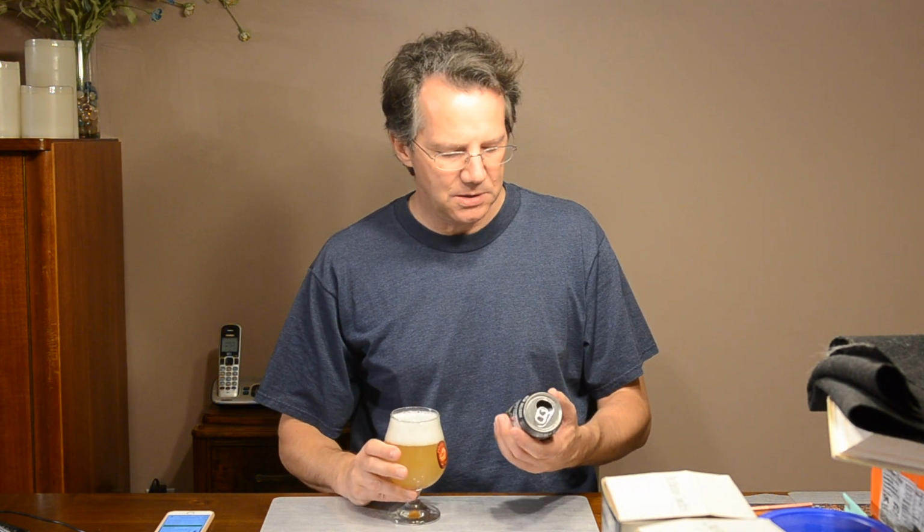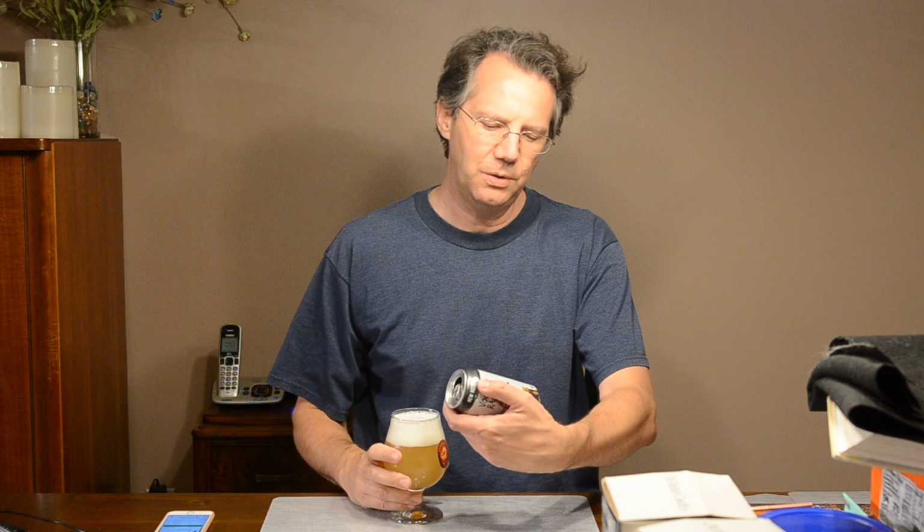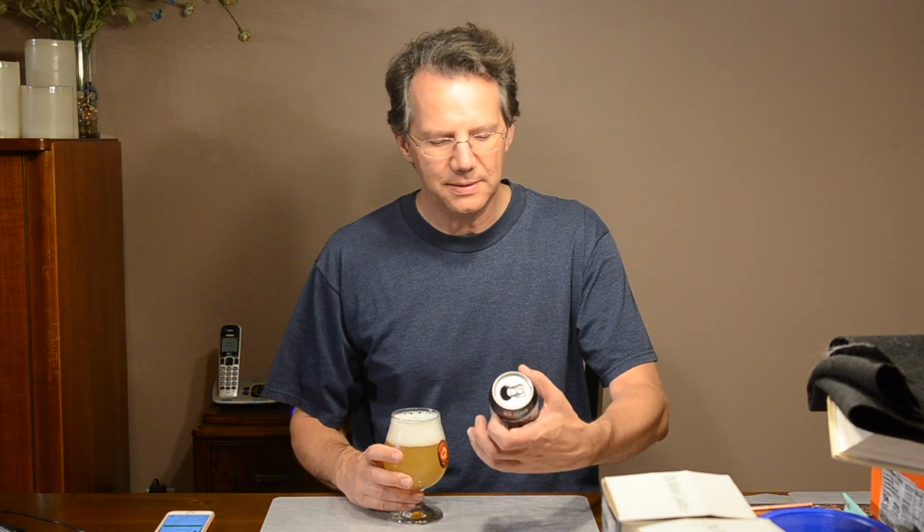It has very nice overtones of citrus and fruitiness on the nose from the hops. Brewed with spice though, so I don't know what kind of spice is in this. So maybe, who knows, maybe there's some real fruit in it, I don't know. I get like orange, mango. Let's see how it tastes.